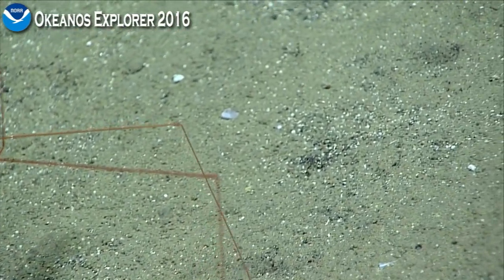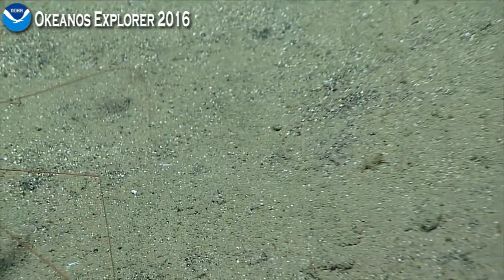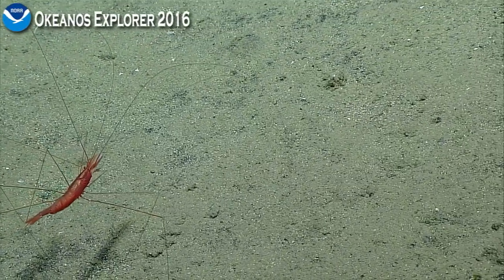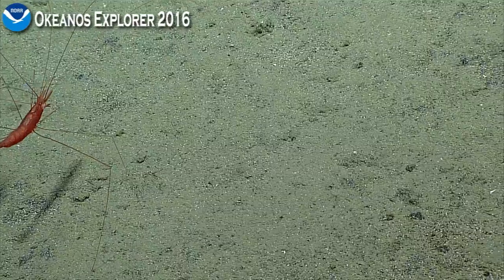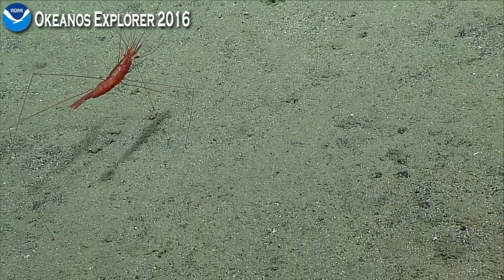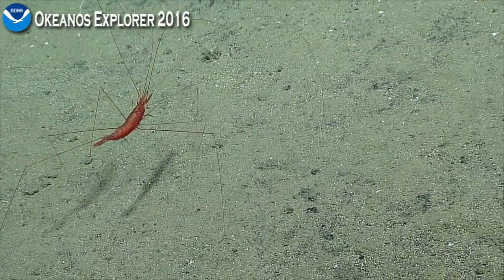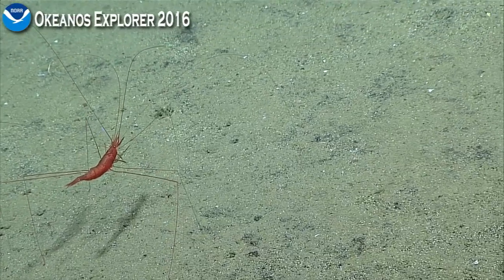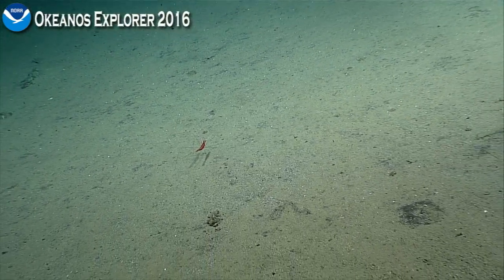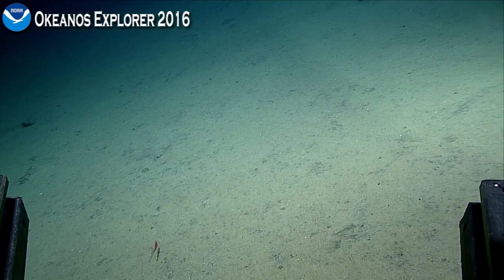Little pinchers on there. You can see the tips of its feet. Okay, this is just fantastic. Partial. Yeah, right there. Cool. All right. Very fine sediment surface. And again, the little white specks you're looking at are the shells of one-celled organisms called foraminifera.